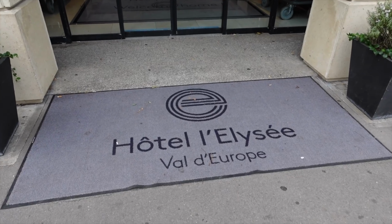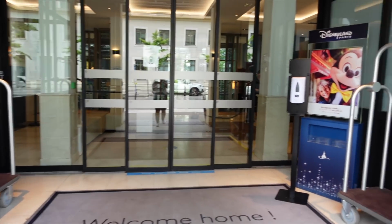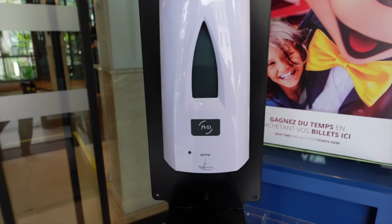So we're about to go in. As you can see, we've got the Hôtel Elysée Val d'Europe little mat here. Oh, the automatic doors opened. We've got Mickey welcoming us as well, Disneyland Paris. There is hand sanitizer as well. Yeah, let's go.